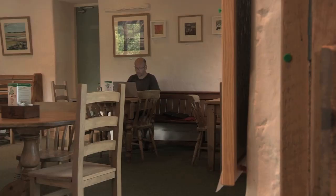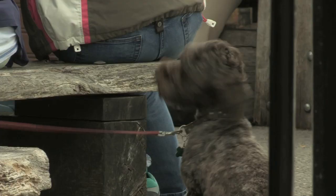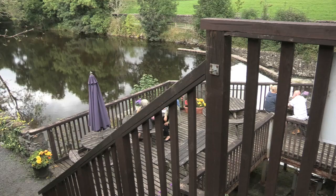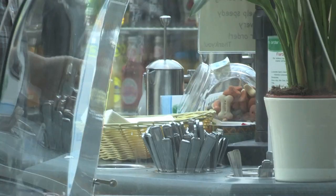Our customers are an amazing eclectic mix. We have a lot of locals. They keep us going in the winter. They can be outdoorsy people, they can be families, they're just groups of friends. And although we sometimes have a queue to order at the counter, we quite often find that people start chatting in the queue. So it's a huge range of people, it's great.